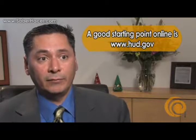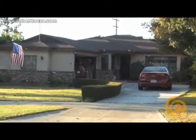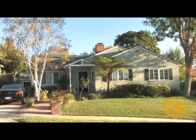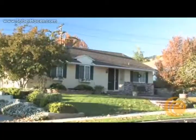You can go to HUD.gov and they have a lot of information on what you can and can't afford, where you can find programs that allow you to have the most affordability. Once you know how much house you can really afford, it makes the process of looking for a new home much easier for you and everyone else involved in the process.